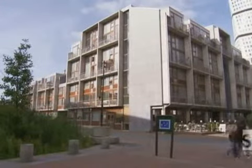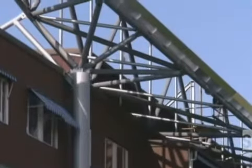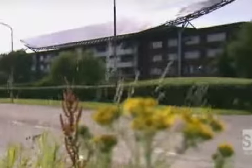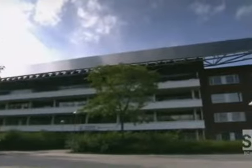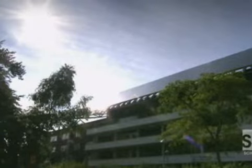One of the lessons of Malmo is that if you're going to succeed in the energy game, you've got to be a show-off. While most cities hide their power stations, Malmo flaunts them. There is always a point on showing what you have done. Case in point, this building sports a 154-ton solar hat.